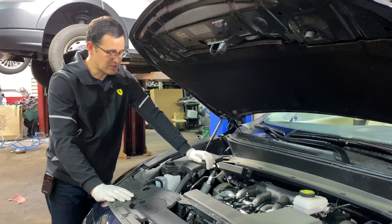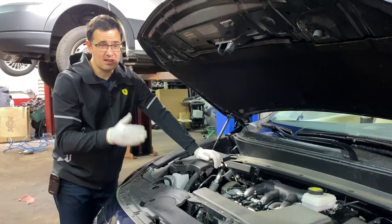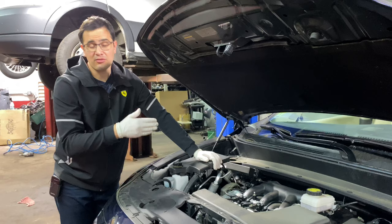Compared to Acura or Honda, Honda still uses a timing belt. But the timing belt on Honda is very reliable and takes around 3 to 3.5 hours to replace. On Nissan you don't have to do this, and on Toyota you also don't have to do this. Toyota is also equipped with a timing chain.